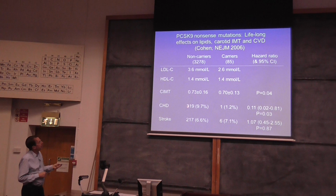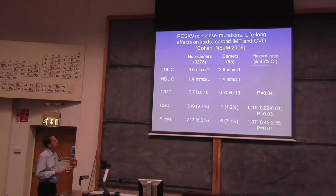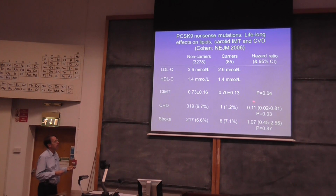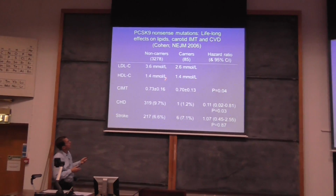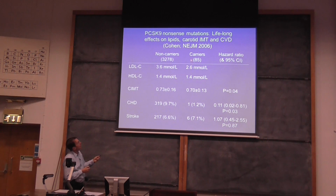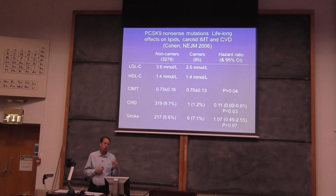And when they compared non-carriers of this variant with the carriers, they found a massively lower risk of coronary heart disease. So a 90% lower risk of coronary artery disease, albeit based on very small numbers of carriers who developed coronary artery disease, but very strongly predictive that if you have a lifelong difference in LDL cholesterol from these genetic variants, it could be associated with a very much bigger reduction in the risk of coronary disease than we see in the trials.